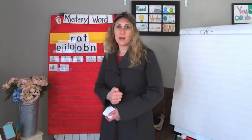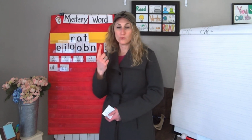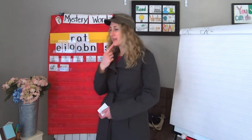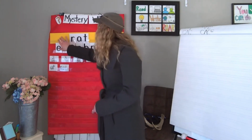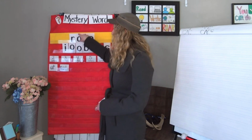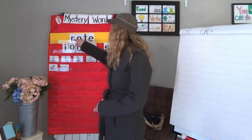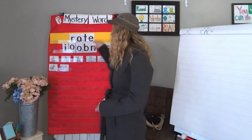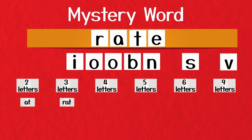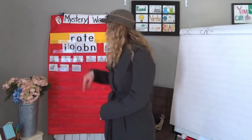Let's think about the sounds in rate. R, A, T. There's only 3 sounds. Here's a little trick. If I put this letter E at the end, E helps the A say A. R-A-T-E spells rate. Can you write rate? Great job, and it has 4 letters.